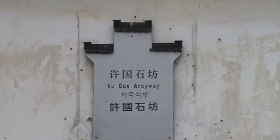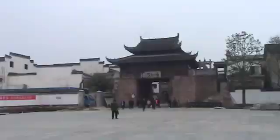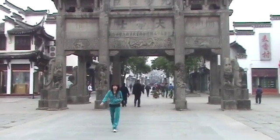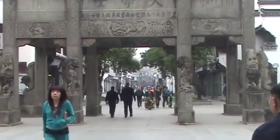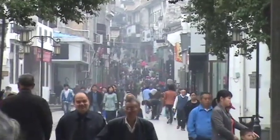This seems to confirm that it is indeed the Xuguo Archway. Still trying to find something other than this arch that has any semblance of antiquity worth looking at, other than the huge array of tourists.